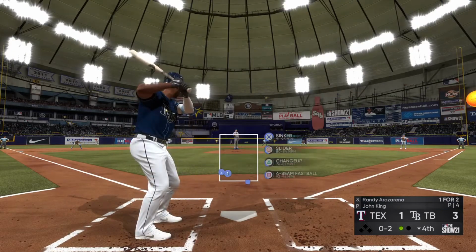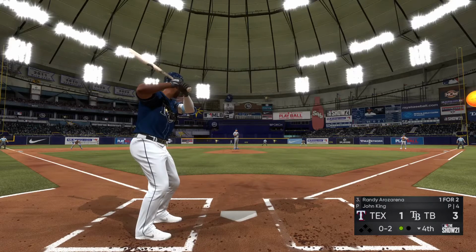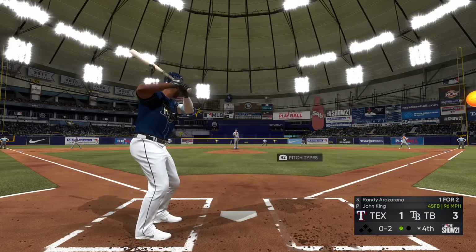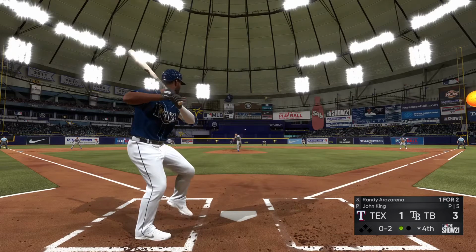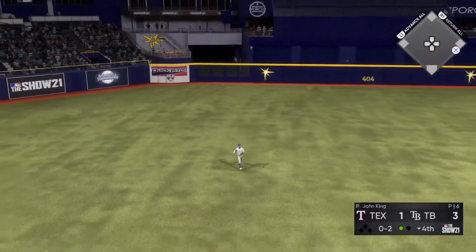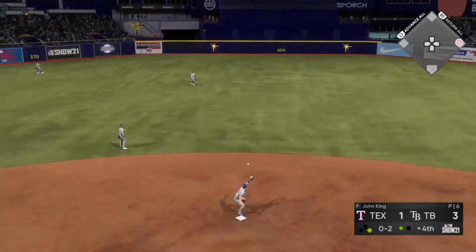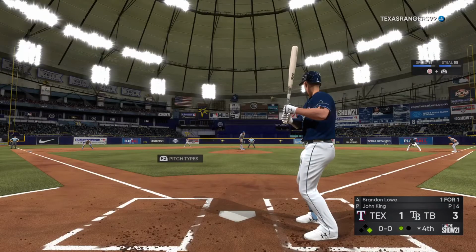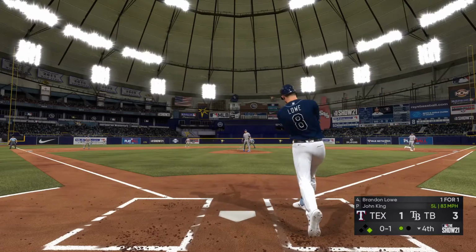Takes a good swing, but this will be a foul ball. Fouled away. Now another 0-2. Line drive, and that's a base hit into center field. Now back, second baseman. At the plate now, Brandon Lowe.